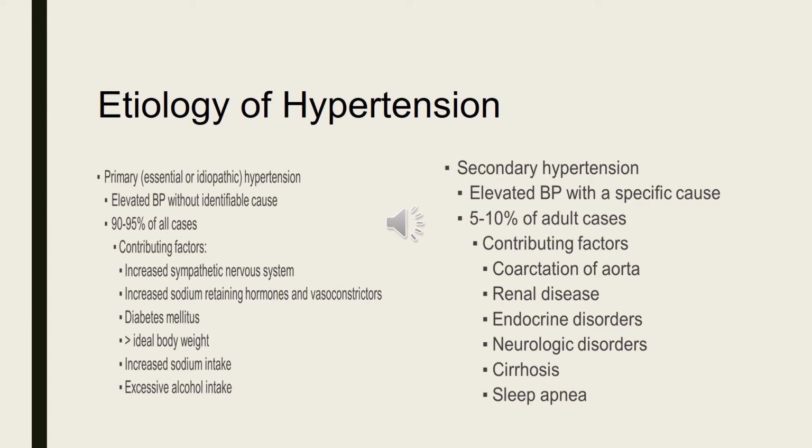Okay, now we're going to look at the etiology, or the reason why, the breakdown of hypertension. Primary hypertension, which we talked a little bit about, is your essential or idiopathic hypertension. You have an elevated blood pressure without identifiable causes. Typically, the book says 90 to 95%. I would probably say about 95% of all diagnoses of hypertension are going to be your primary or essential.